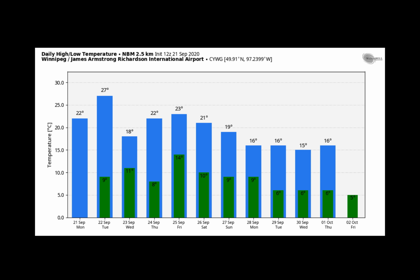Winnipeg, here's that variance as well. 22 today, 27 on Tuesday, 18 on Wednesday, back up to 22 and 23 on Thursday and Friday. So again, none of these days are really that far off from average, but day-to-day variance is high at times.